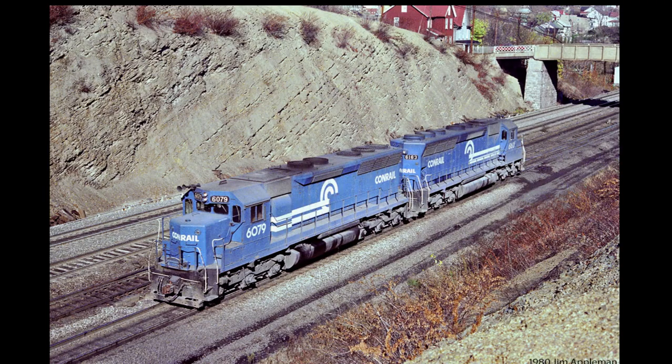While the SD45s had much horsepower, they were plagued with high fuel consumption, mechanical complexity, and reliability issues.